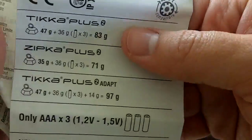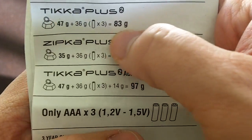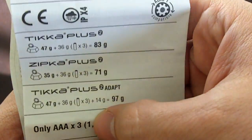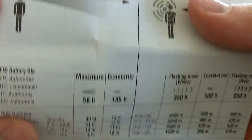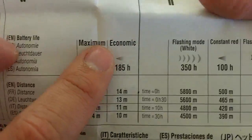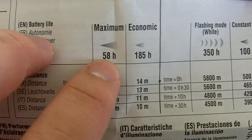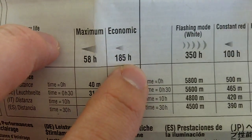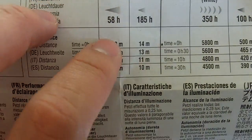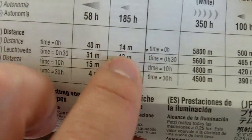Take a look here at the information sheet. Very technical stuff. Tikka actually says the weight, including the battery, how much it's going to be weighing, different models and such. Very nice. It's not saying it in terms of lumens, but it's making reference, as time goes by, to the maximum mode and the economy mode, which is the low mode. This is 58 hours in maximum, 185 hours in economy. Of course the amount of lumens will go down, but it's not expressed in lumens but in terms of distance of reach.